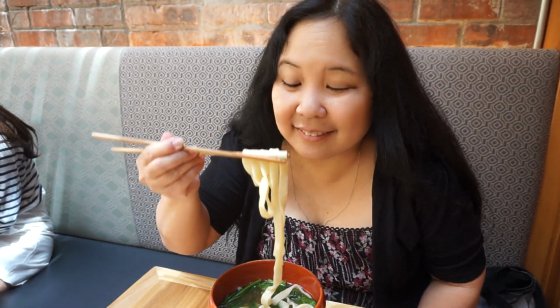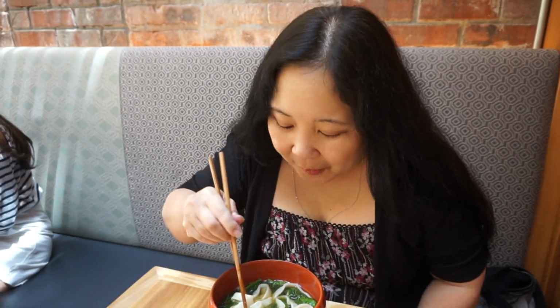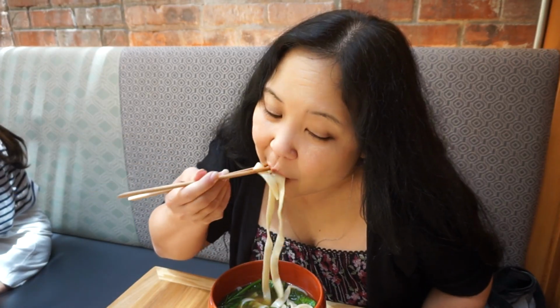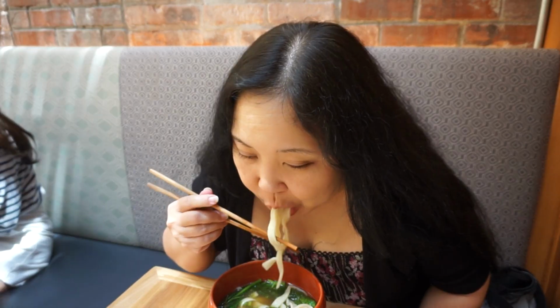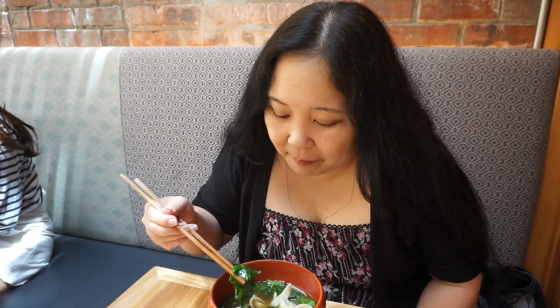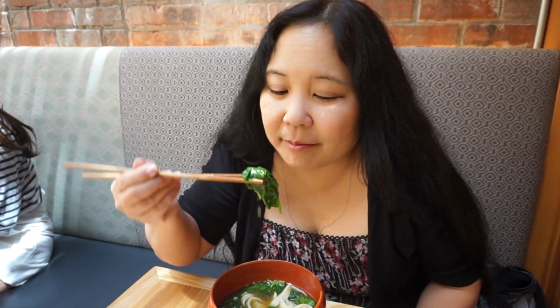I think that they make them in-house because they really tasted like homemade noodles. When I bit into them, the first thing I thought was the texture was so great. I really loved the springiness of the noodles, and it had a really nice chew to them. It was really, really good. Probably one of the best homemade noodles that I had tasted. Also, they had really great greens in them.